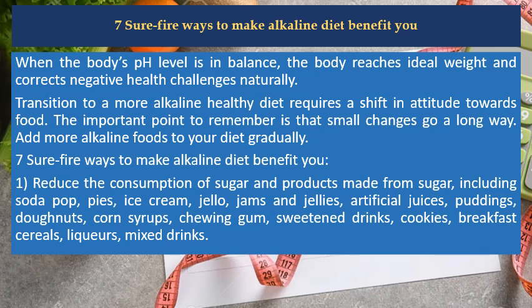Transition to a more alkaline, healthy diet requires a shift in attitude towards food. The important point to remember is that small changes go a long way. Add more alkaline foods to your diet gradually. 7 surefire ways to make alkaline diet benefit you.